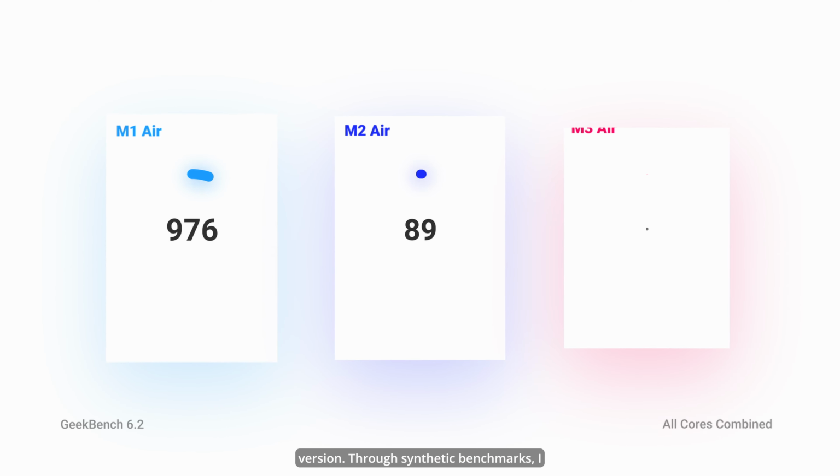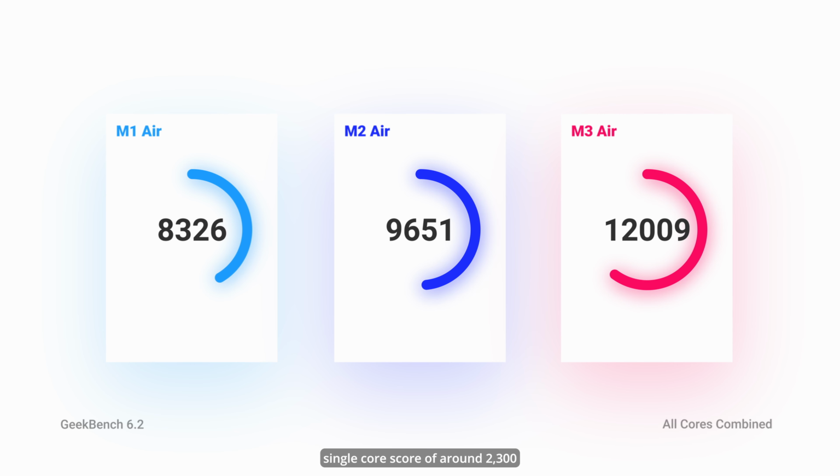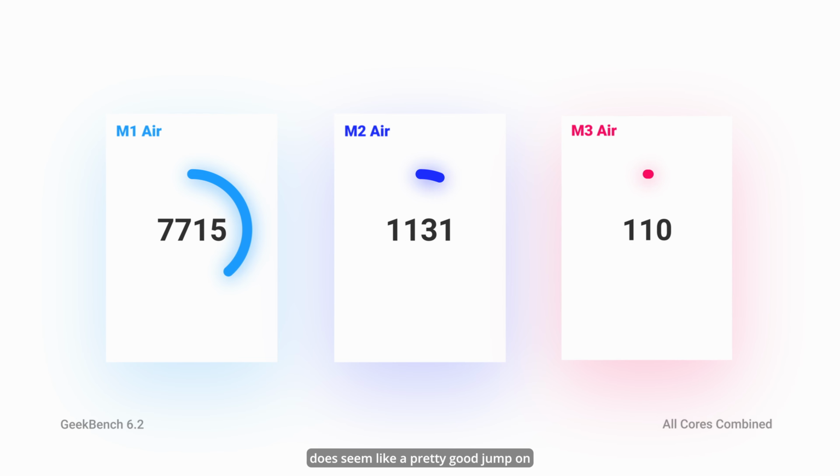Through synthetic benchmarks, I ran Geekbench and got a single core score of around 2,300 and 8,300 for all the cores combined. Compare this to the M3 with around 3,000 for single core and close to 12,000 for multi, so this does seem like a pretty good jump on paper.